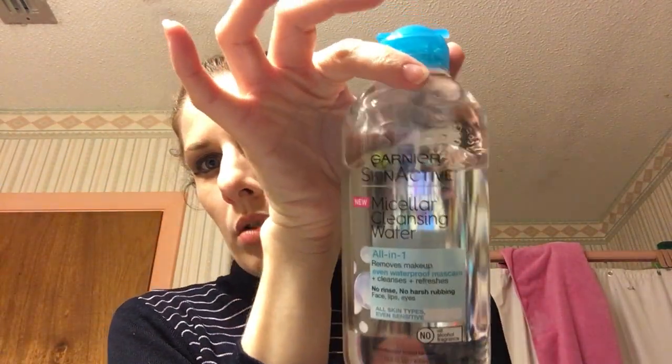I'm not too worried about my eye makeup because I'm gonna be getting a shower here in a little bit. And I got makeup wipes. I've never tried makeup wipes before because most things like that break me out. And I also got the micellar water by Garnier, but I also got their Garnier refreshing remover cleansing towelettes.